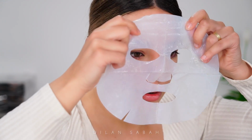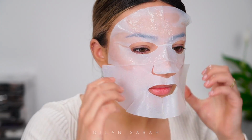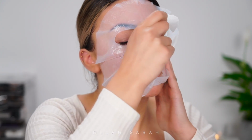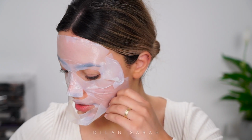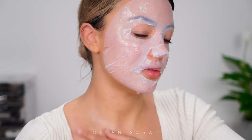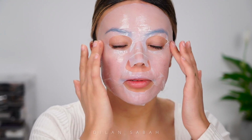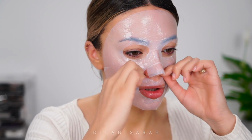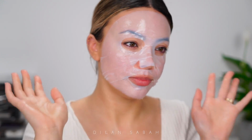Okay, so here we go. Oh my god, so cold. Now I'm just going to remove this protective layer as well, like that. Whatever is left on my hand, I'm just putting it onto my neck because, why not? So we need to leave this on for about 15 to 20 minutes, and maybe you'll see the result immediately. But it feels super hydrated. It's really good. I love it.